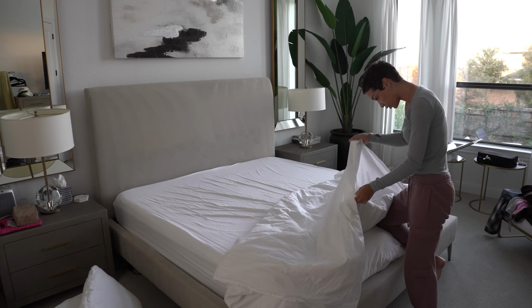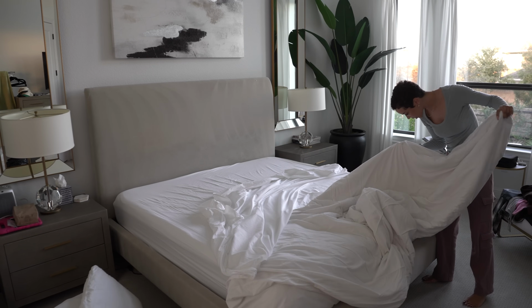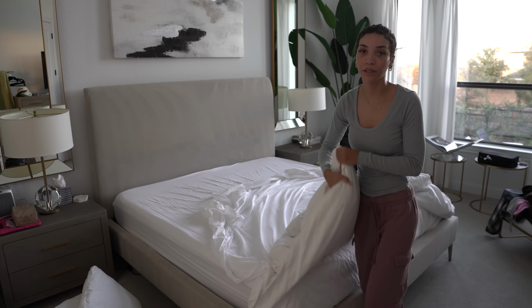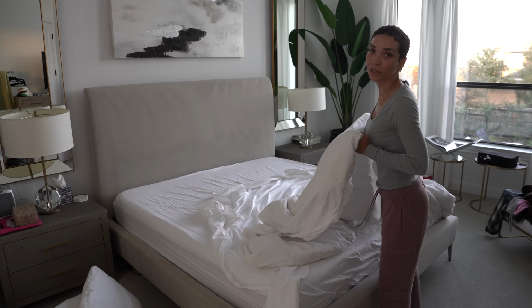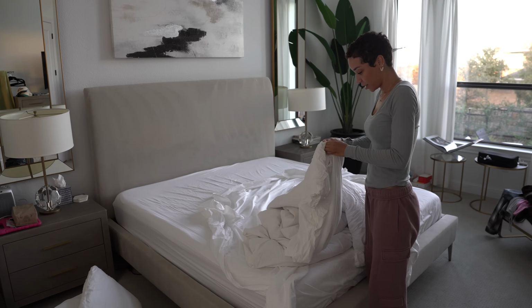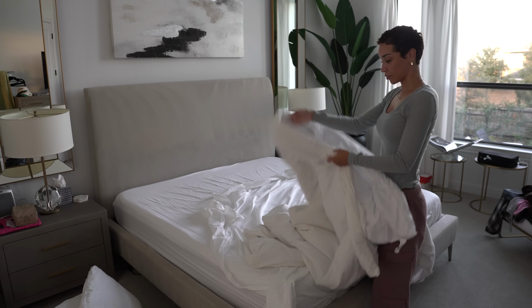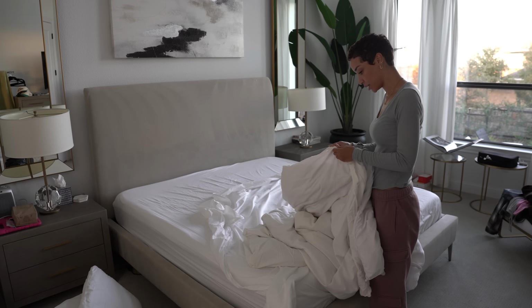This duvet cover has seen better days. It has some weird stains on it that won't come out. I mean, that is a risk that you take when you have all white, pure white stuff. Clearly, I love putting myself in that predicament. But you can't beat the feeling of fresh, white, clean, pure sheets and stuff. But it does take a little bit of extra maintenance.